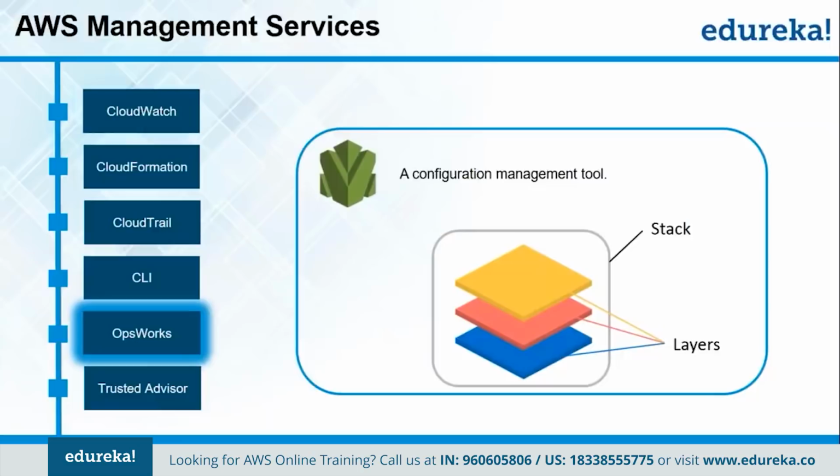Now, where would you need a configuration management tool? Now imagine a scene like this. You have an application which is using a host of AWS services, right? And you want to change something very basic. Now one way to change this thing is by going to each and every service particularly and changing that setting. The next way to do this is using OpsWorks.